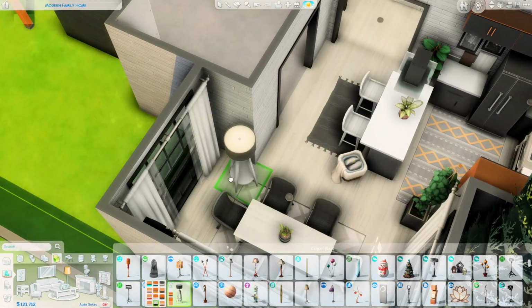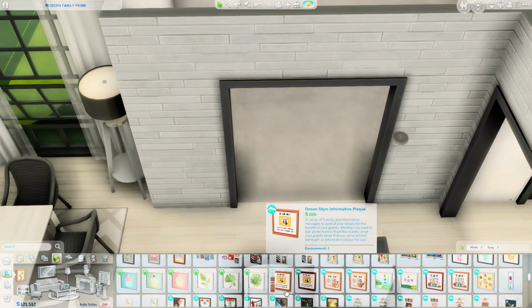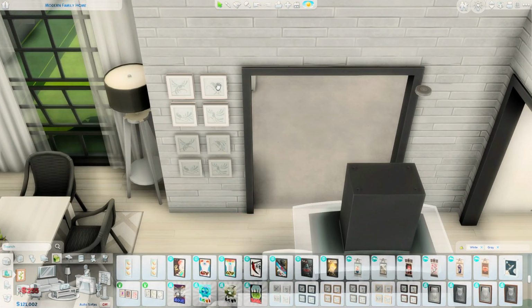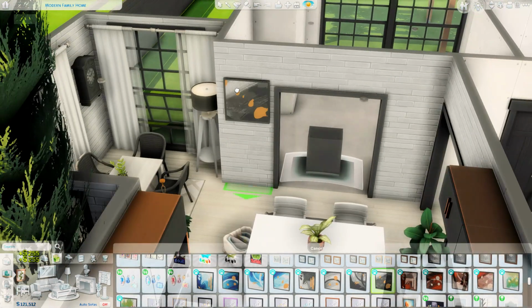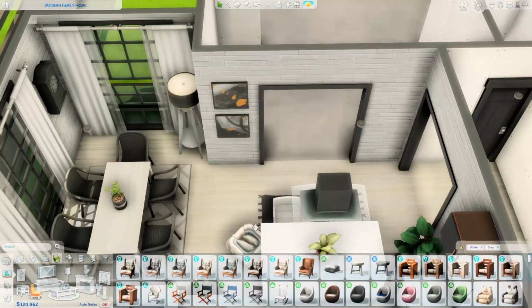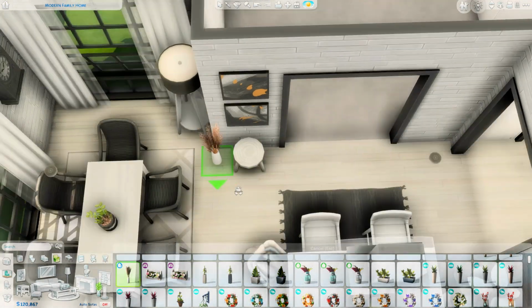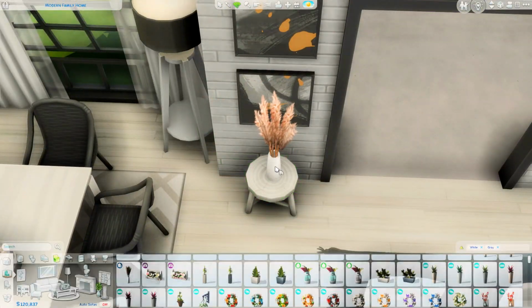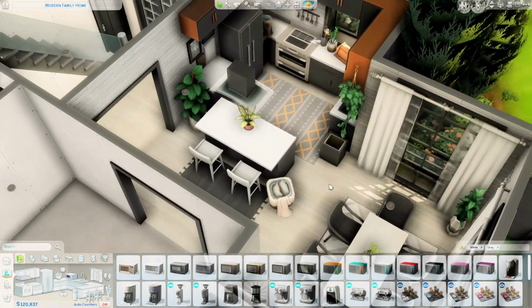Anyway, not much going on in the dining area really, but again, trying to use items that I don't use in my other builds just to differentiate the different styles, and I really enjoyed doing this modern style. I definitely would like to do it with like an apartment or something. I'd like to try and build another house in this style, because I'll link up in the top right hand corner if I haven't already.